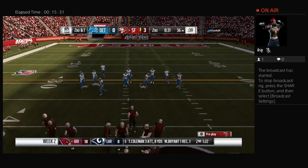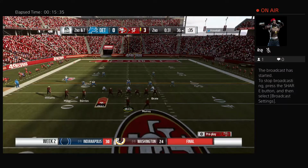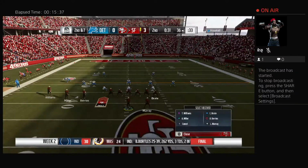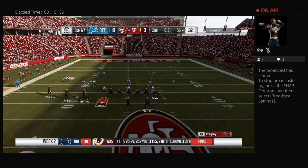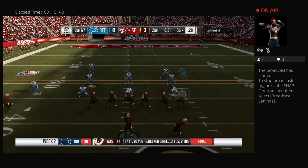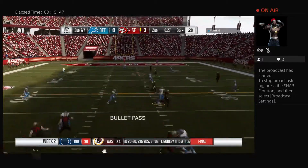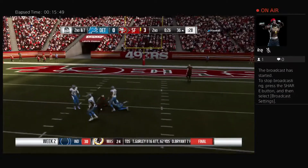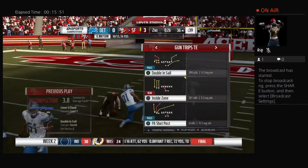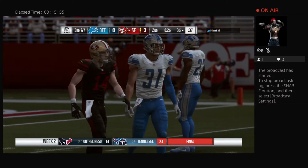That first down completion only netted him 3. 2nd and 7. Again, it's Watson. And incomplete there. A nice hit. Jars the ball free and brings up 3rd down.